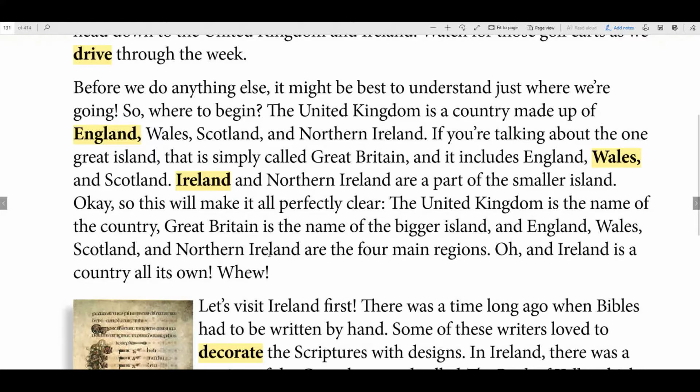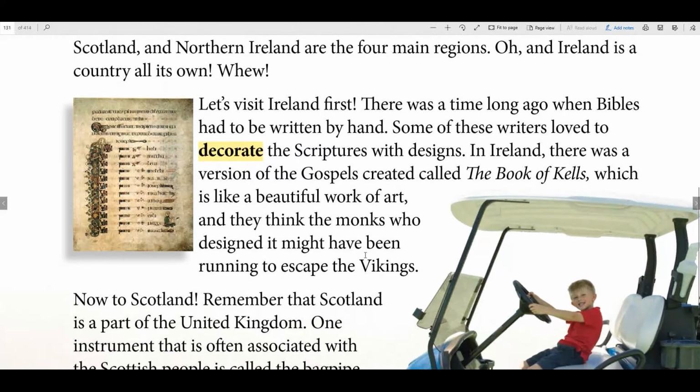Okay, so this will make it all perfectly clear. The United Kingdom is the name of the country. Great Britain is the name of the bigger island, and England, Wales, Scotland, and Northern Ireland are the 4 main regions. Oh, and Ireland is a country all its own. Whew, that is a lot to learn. Now, first we're going to visit Ireland.